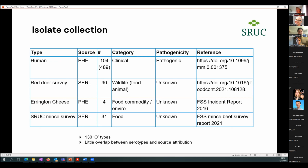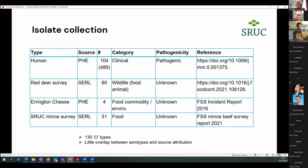You really don't need to worry too much about the detail, but what we ended up with was a bunch of non-clinical genomes from a red deer survey, from a cheese survey as well, a dairy survey from a cheese outbreak, and also from that retail mince survey. And we paired those with the equivalent of about 104 genomes that we knew had been responsible for clinical disease.